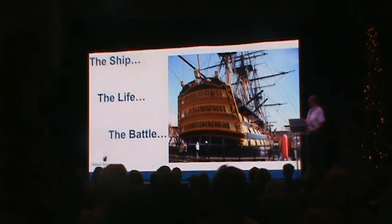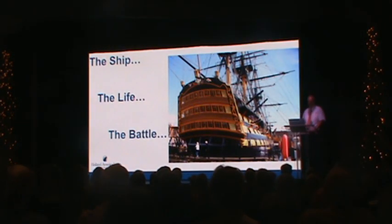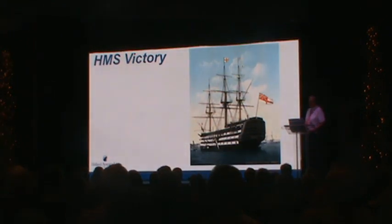Well, let's talk a little bit about Victory, the ship, the life, the battles. Is this a woodworker's dream come true? Well, that guy had a job for the rest of his life. Here's another picture of Victory.